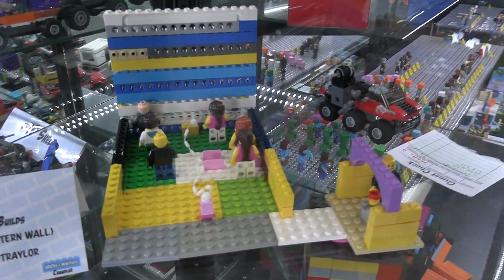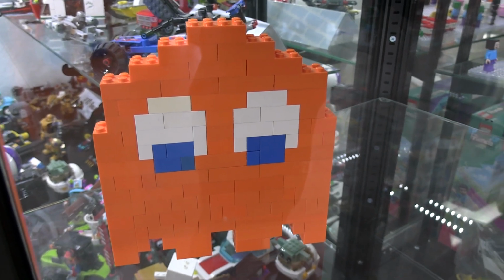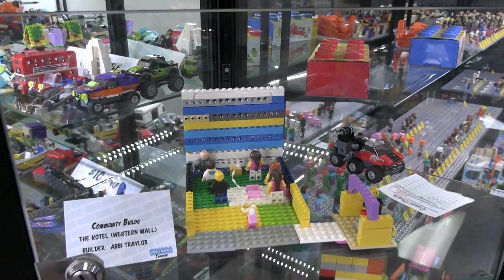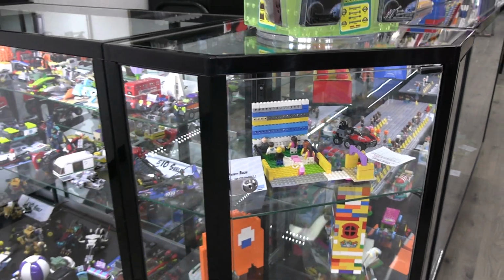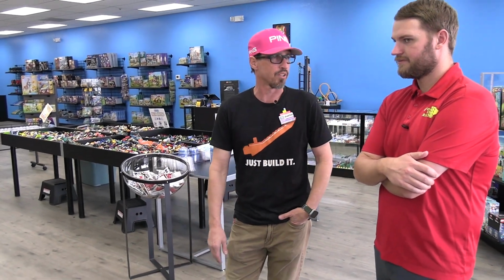So we opened up all of our corner cabinets to the community. Some of the kids have come in, they've brought stuff in. They'll take a tub of bulk, go home, build something, bring it back. They've got the cabinets open to display their artwork, and it's just another way to support the community.